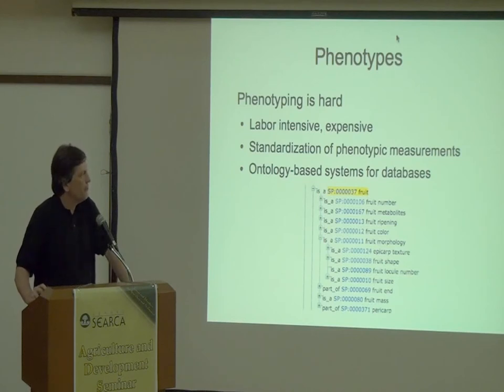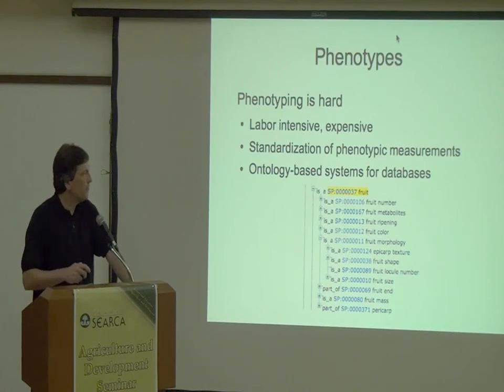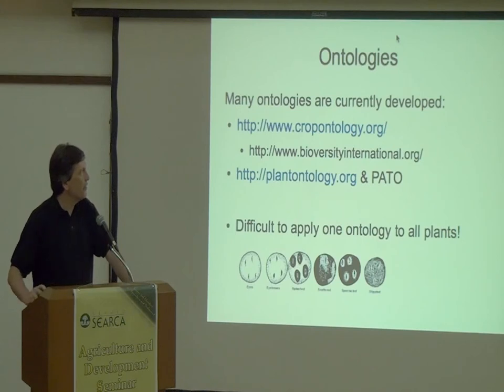And so what we have started doing at SGN is building ontologies for Solanaceae phenotypes. An ontology is basically a structured vocabulary that contains specific ontology terms that describe phenotypes, and these are structured into essentially a graph called a directed acyclic graph. So you know the relationship between the different terms as well, which makes querying this much more powerful.